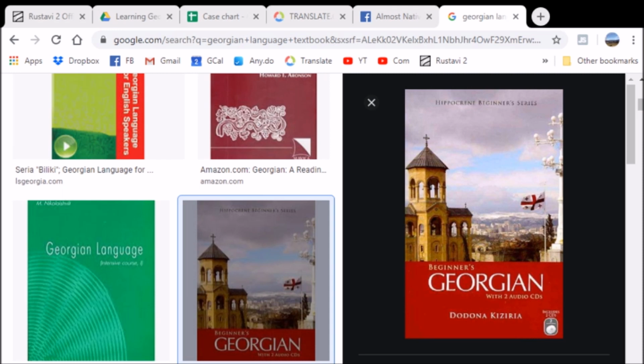Again, I think there's a lot of free resources that you could use before getting to this one, but if you find that you're running out of resources or you can't find good audio clips to listen to, then this would be a good alternative. And you could probably find it online used. I don't know exactly how much it would cost. I know on Amazon, I think new it's about 30 bucks.